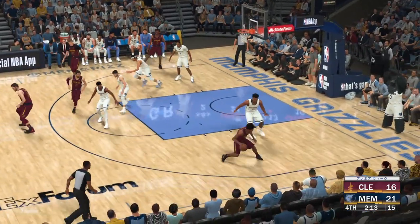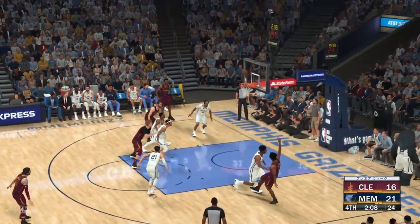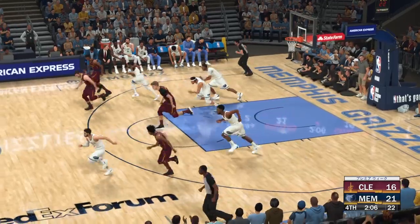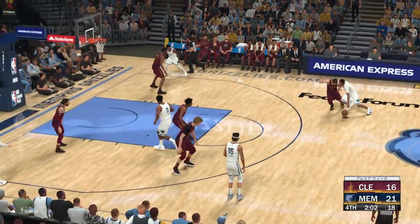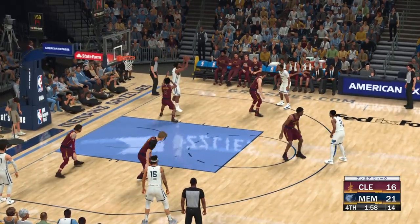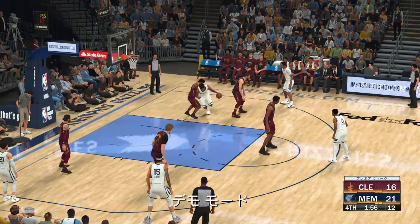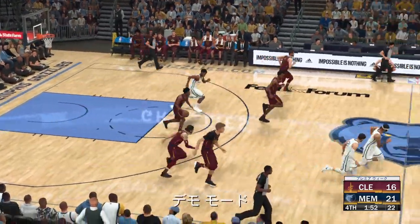Outside Sexton. Misses off the right iron. The rotation in the D could be better here. It'll cost them next time. 2 minutes remaining of the game. Pass to Tillman. Over Sexton. Tillman misses. The Cavs trailing.